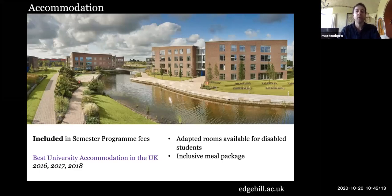There's a place called Rough Woods where there's hiking trails all throughout the woods and the park. So it's very open, very beautiful, and very spacious. And you wouldn't have that in big cities, especially in London. In the accommodation, like I said, it's all single rooms, so you have your own privacy.